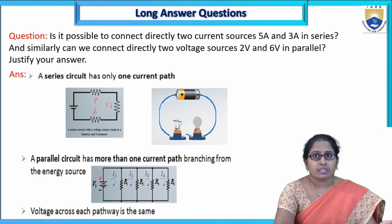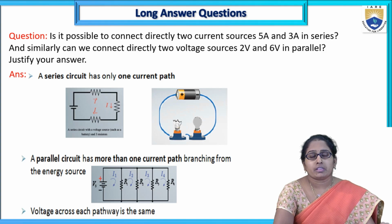First part, you can see in the question, they're asking, is it possible to connect directly two current sources 5 amps and 3 amps in series? And the next part of the question is talking about the parallel connection. Can we connect two voltage sources, 2 volts and 6 volts, in parallel? So they're asking, is it possible? And also the justification. So basically to answer this question, we need to recollect the basic points of series circuit and parallel circuit.